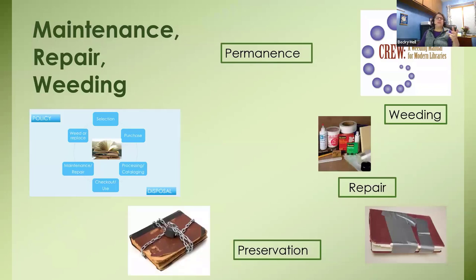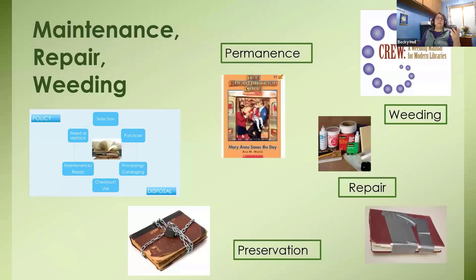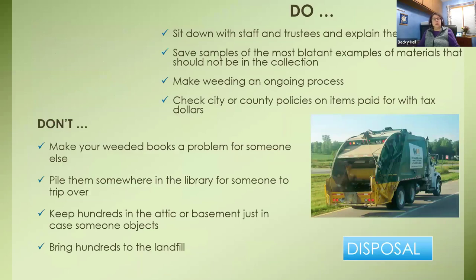Think about preservation. When we're talking about fiction, for the most part, you're not having to preserve those fiction titles because think about permanence. Is this something that is going to be in our collection for a long time or not? So as you're putting those materials out there, those are some of the things that I want you to think about. Remember that today, library collections tend to be disposable. So putting a lot of time into these pieces isn't always the best use of your time.